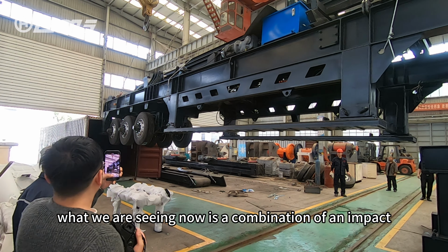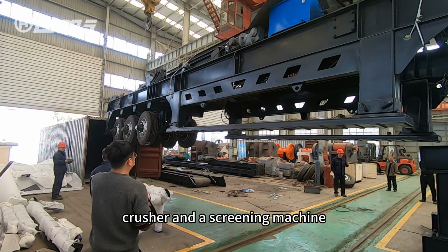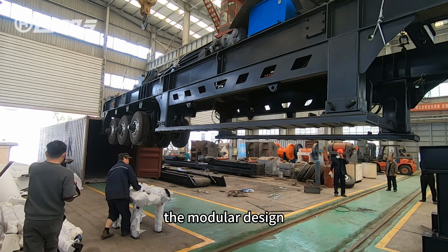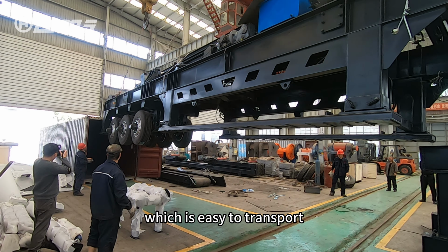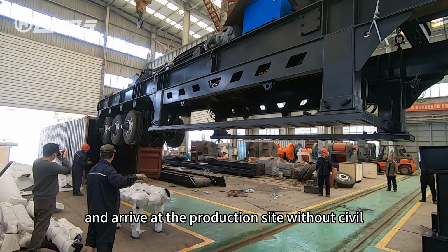What we are seeing now is a combination of an impact crusher and a screening machine. The modular design of the all-steel structure can quickly produce different modules, which is easy to transport and arrive at the production site without civil engineering.